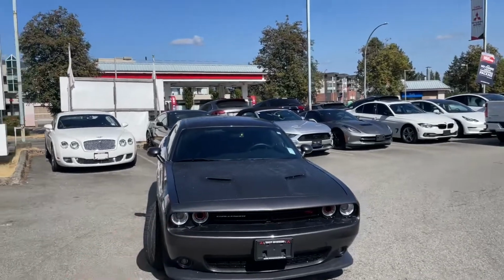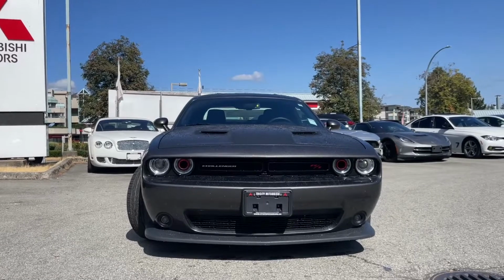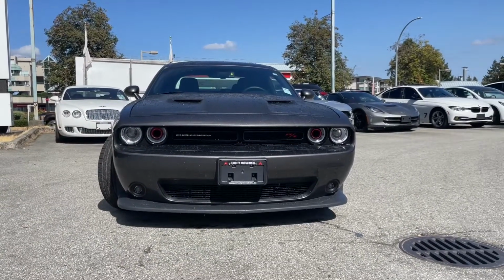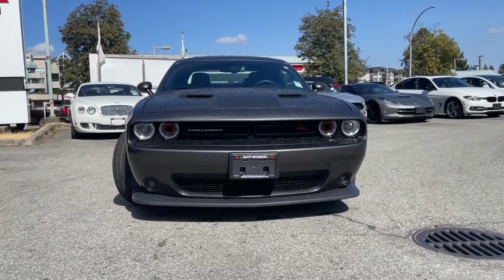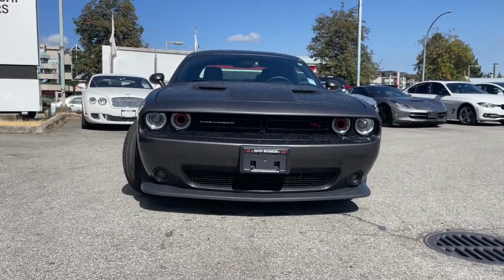The front, of course, we have this typical Challenger look. I love how mean and aggressive this looks. This has this retro styling, yet it looks modern. When you see this car on the street, it definitely commands a lot of respect. I like it a lot.